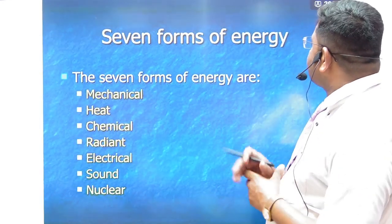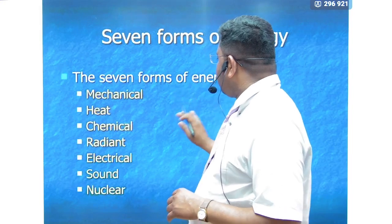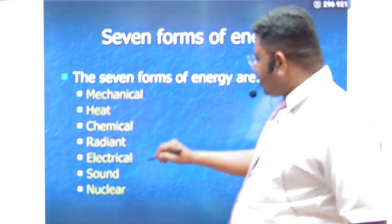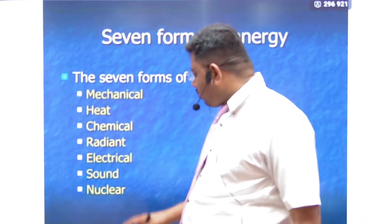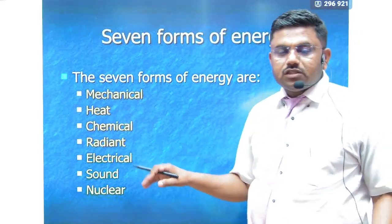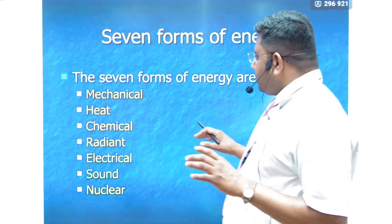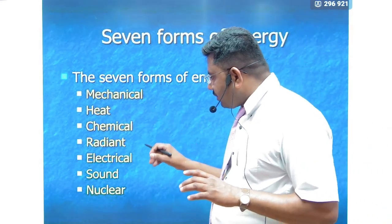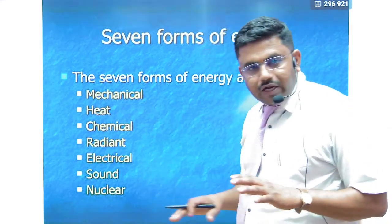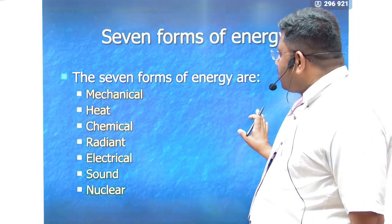Now, the 7 forms of energy. The 7 forms of energy are mechanical, heat, chemical, radiant, electrical, sound, and nuclear. These are all the forms of energy found on earth. All these 7 forms of energy we have to study.